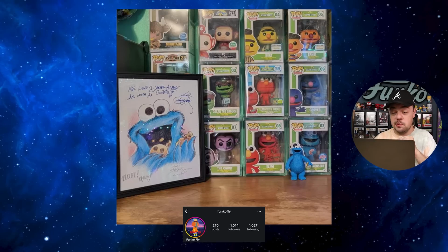Funko Fly, you've got some great Sesame Street pops. I wanted to show this one off because you got a couple of different signed pieces. You have the Elmo, which is really cool, and also that Cookie Monster. You'll have to let me know who that's signed by. I would assume either an artist or the voice actor of Cookie Monster. And is that a Super 7 figure of Cookie Monster that you have down there at the bottom? If I'm not mistaken, I think it is, but I love the collection. Thanks for sending that over.